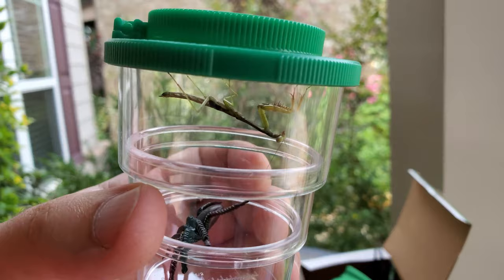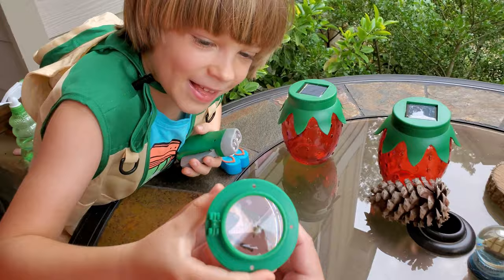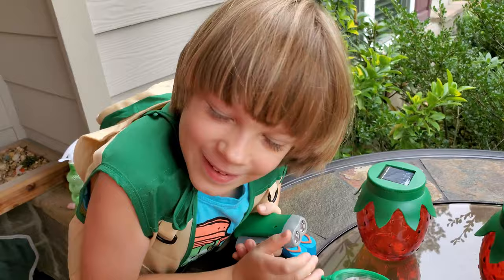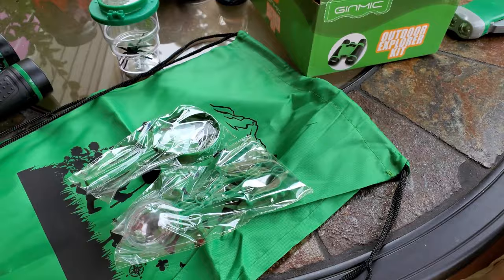Alex, so your dream came true with this great GINMIC Outdoor Explorer Kit. Look at that. Up close. Remember last time when the tentacles went out of the air hose? That's the best. Again, great explorer kit. We're now gonna put everything in our little backpack bag. A whistle. Great stuff.